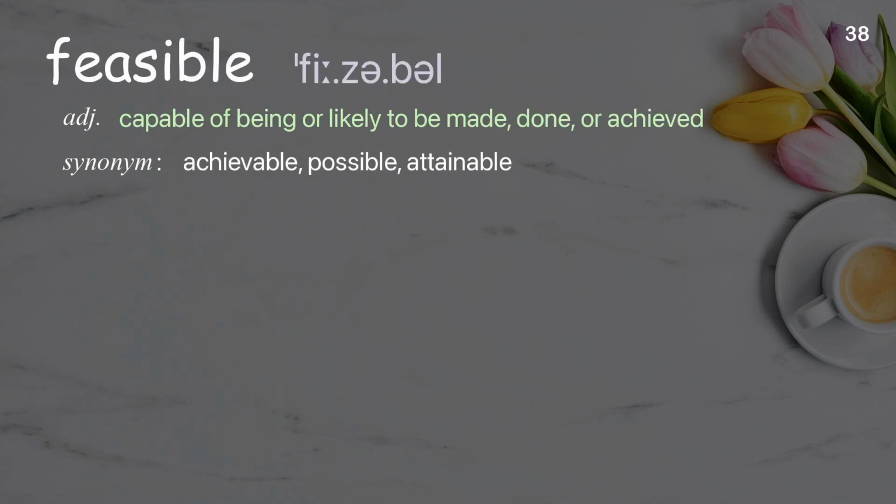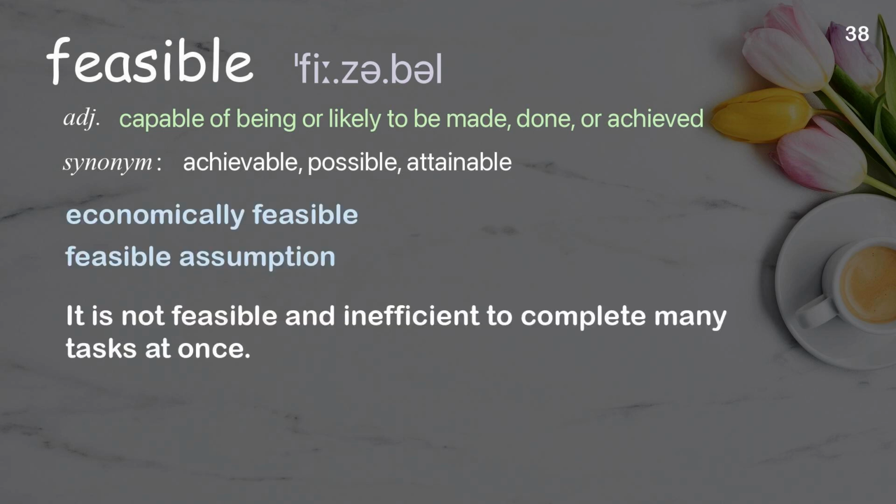Feasible. Capable of being or likely to be made, done, or achieved. Examples: economically feasible, feasible assumption. It is not feasible and inefficient to complete many tasks at once.